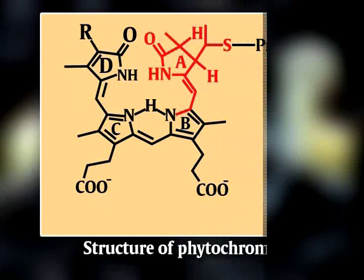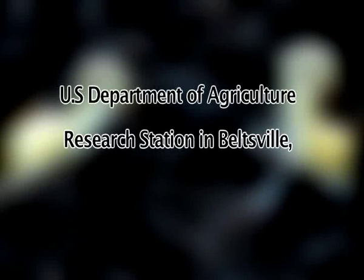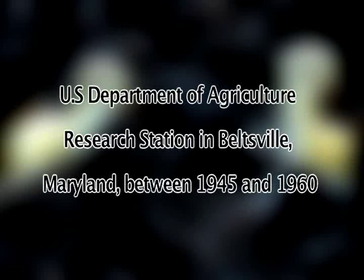The discovery and isolation of phytochrome and demonstration of its importance as a pigment that controls photomorphogenic response is one of the most brilliant and important of all physiological accomplishments. Most of the research leading to phytochrome detection and isolation was accomplished at the US Department of Agriculture research station in Beltsville, Maryland between 1945 and 1960.